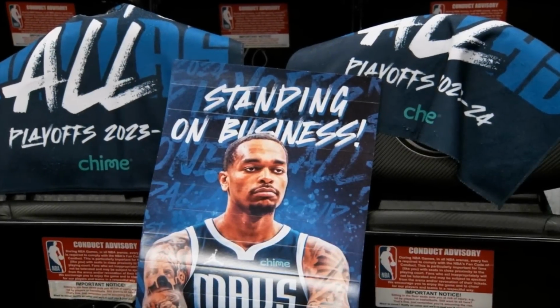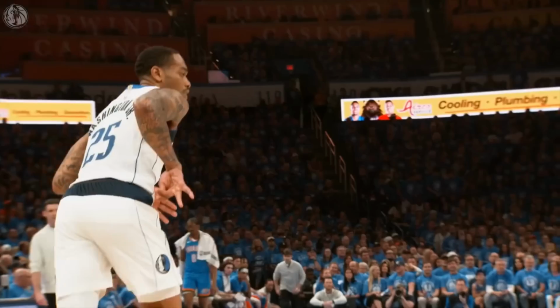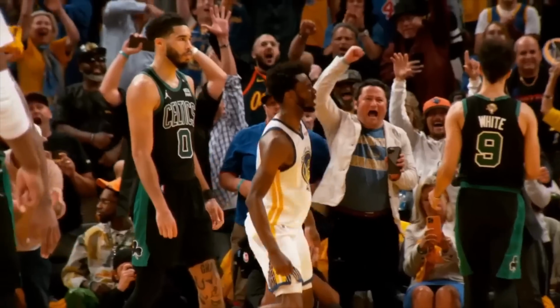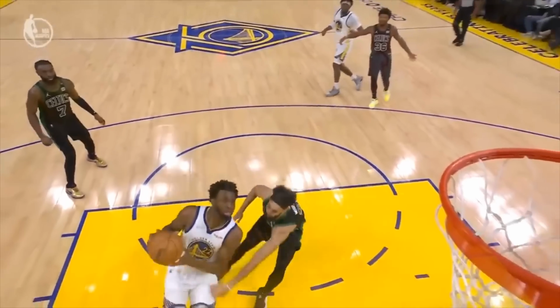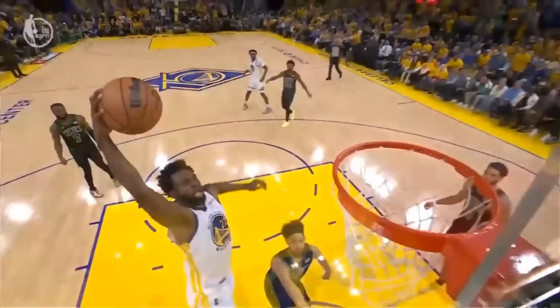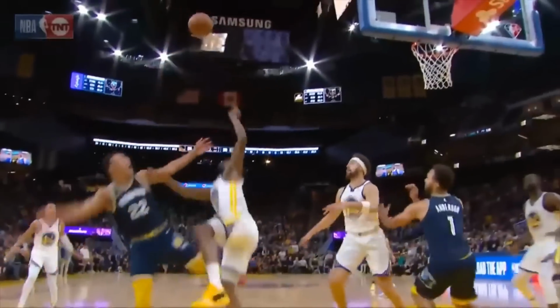Every single time we see an athletic forward get moved to a more favorable team situation and drastically improve, it really makes you wonder how many are out there. Just think about Andrew Wiggins. He was viewed as an empty calorie scorer only to get moved to the Warriors, where he played a vital role in a championship, with most of his impact coming on the defensive end.